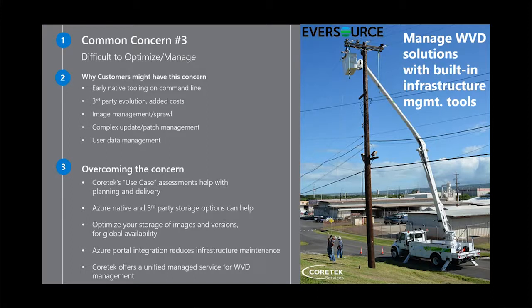That's the fundamental aspect of a use case assessment, really understanding how that user is going to use that machine so that you can plan for a successful delivery, and then being able to deliver that effectively for that group. Yeah, and then Coretek, we can help you with the Azure native solution really well. We know how to work with Azure automation and help you to optimize and manage the environment at scale.